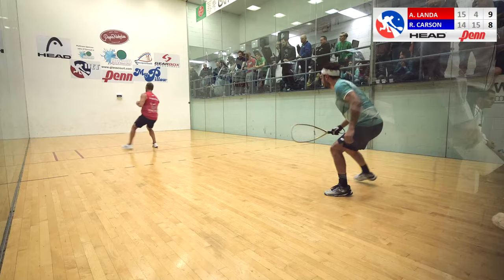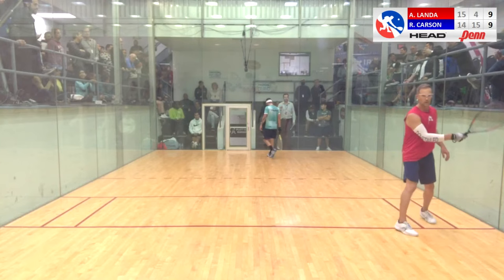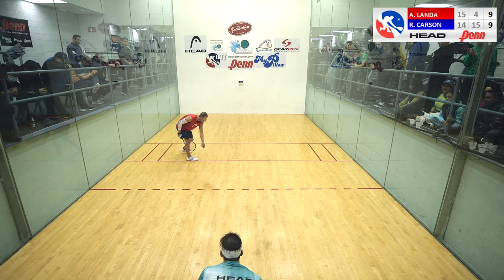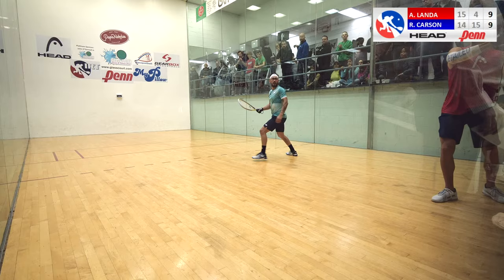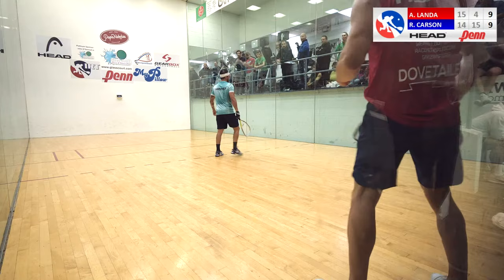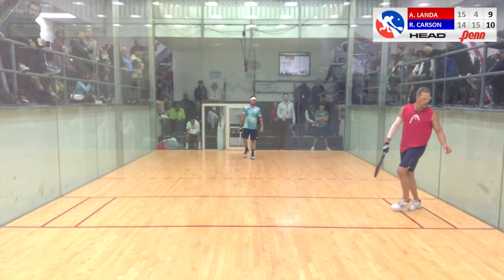Carson serving. Great Z serve by Carson. We are two away. This match is getting tight. Good save by Landa. Another good save by Carson. This is going to be a setup for Carson. Pinch, rollout, kill shot, Rocky Carson. The crowd is in his pocket right now. Match point number one for Carson.